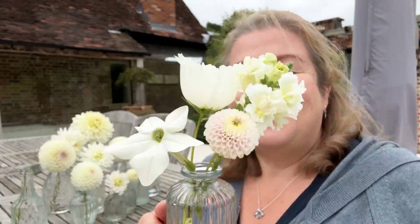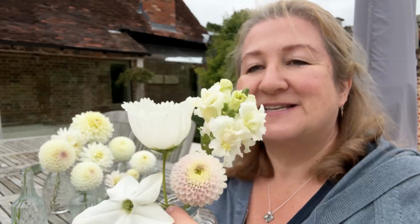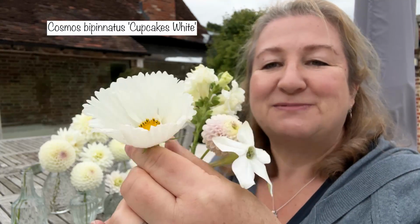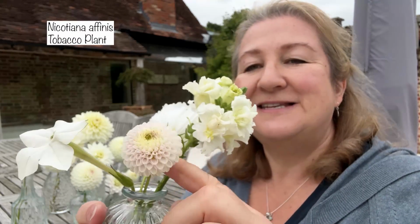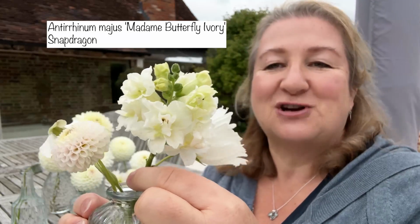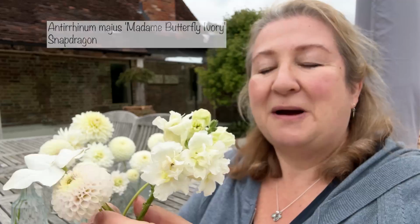So here are a few of the other white flowers that I've got in the garden at the moment. So this is Cosmos called Cupcakes, which I think is absolutely gorgeous. This is Nicotiana. I'll put all the names up on the screen. This is the dahlia called Rhonda, and this is a snapdragon called Madame Butterfly Ivory. And I think I'm just going to include this in the final photo so that we've got another idea of what the whites are like in comparison to the dahlias.